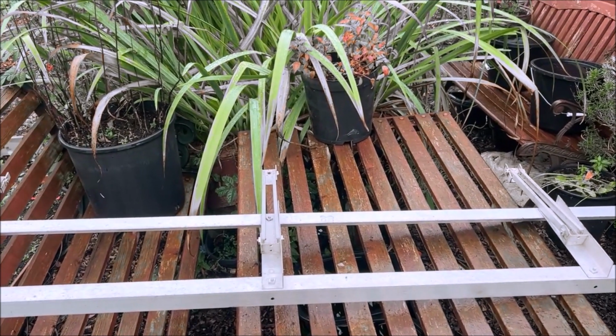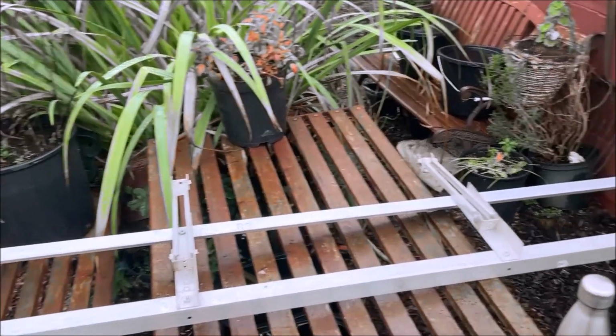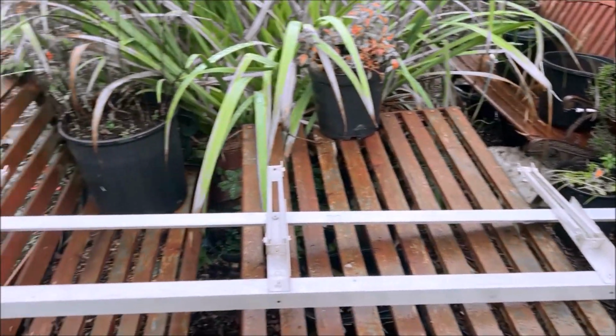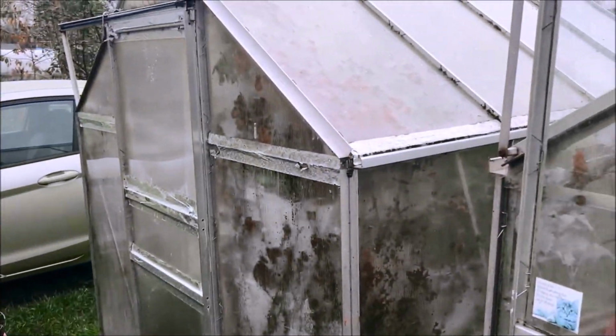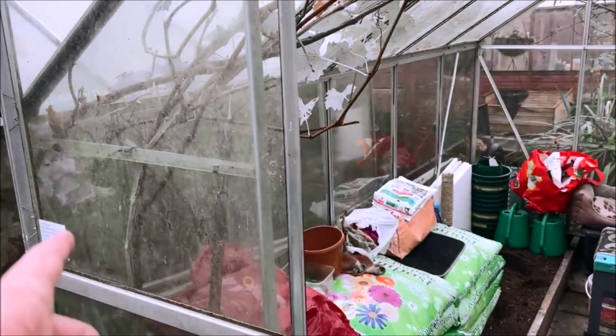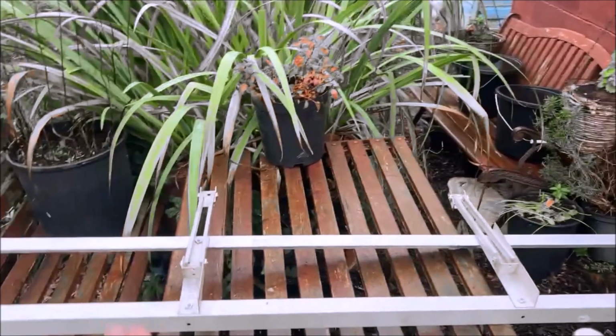It must have been in that greenhouse that I've been fixing, and she threw it onto the scrap pile. Anyway, I've grabbed it, and what I'm going to do is stick it into my 8-foot greenhouse. It won't fit too well in the 10-foot, but in the 8-foot it will. So that's where this is going.